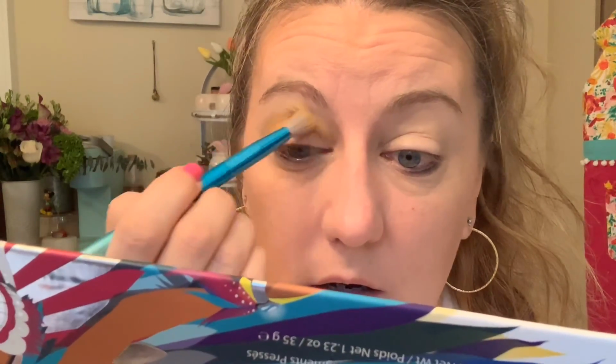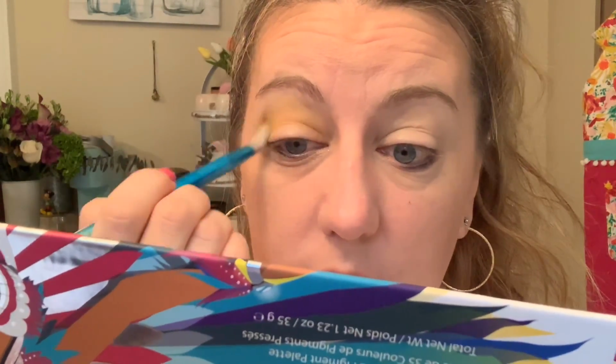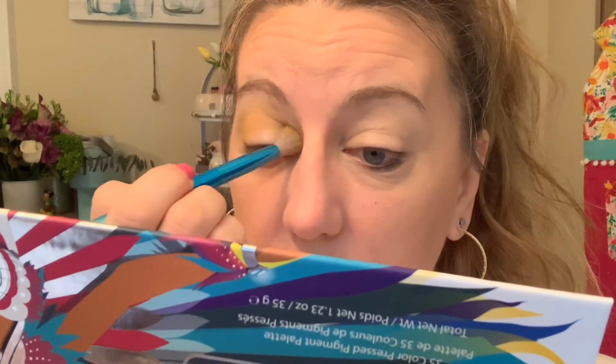Ooh, that's pretty. Very bright, but pretty. So we're doing pink and yellow today. It'll just be a kind of a sunshiny look. I'm sort of laying this down.